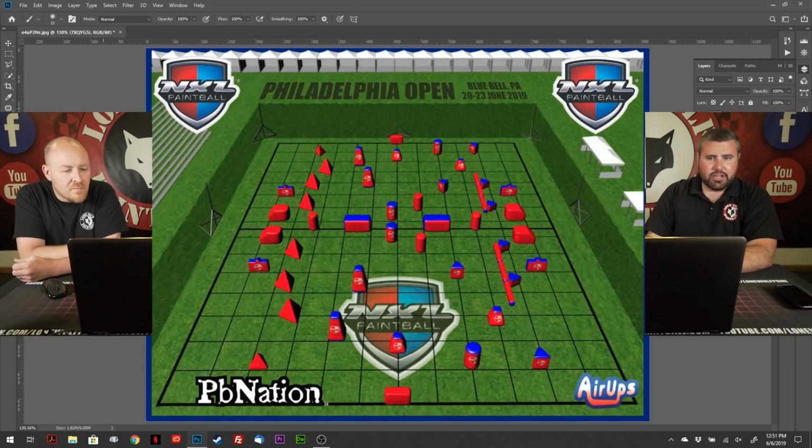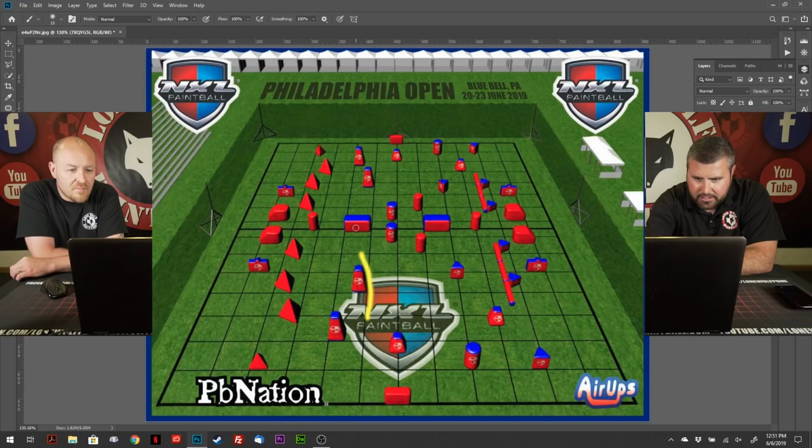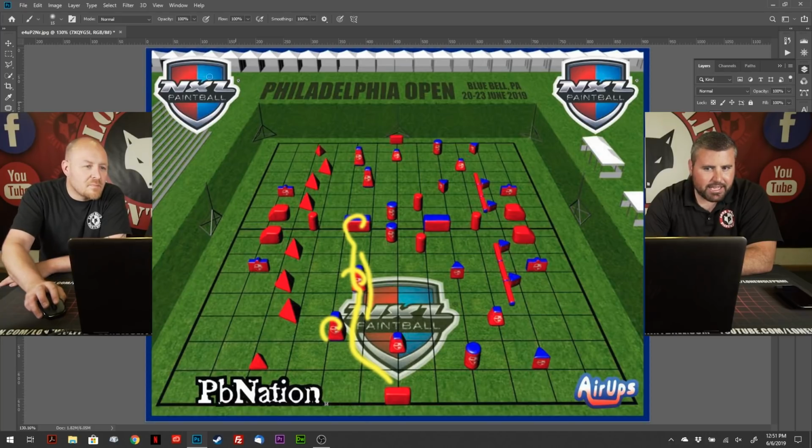Initial thoughts, we haven't set it up at our field yet, but compared to the Paris layout that we're running for our NXPL event, I feel like you can get up to the center a lot easier because these are tall towers here, tall towers here. You can kind of navigate from the start box and use these big giant bunkers to get into obviously these big bricks up here. So I would say that's a little center talk.